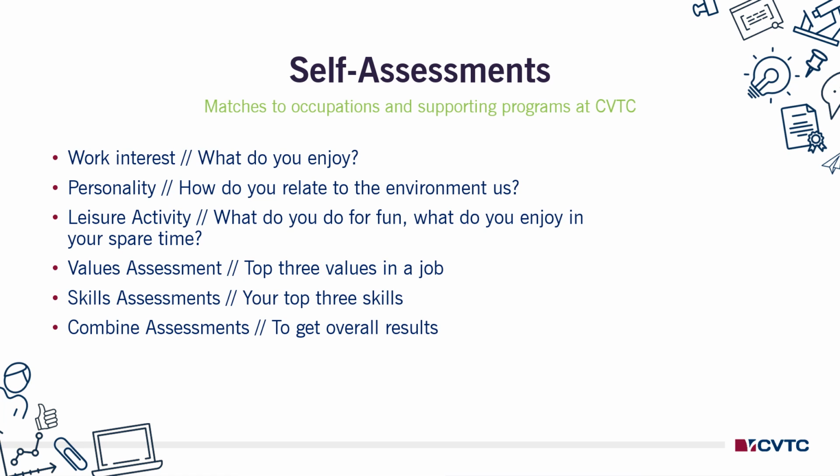There are 5. Work interest, and that will ask you, what do you enjoy? Personality assessments, how do you relate to the environment around us? Leisure activities, what do you do for fun? What do you do and enjoy in your spare time? The value assessment will give you your top 3 values in a job, and the skill assessment will also give you your top 3 skills in a job.